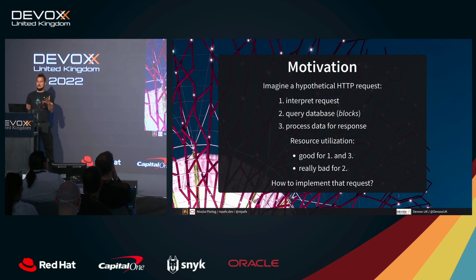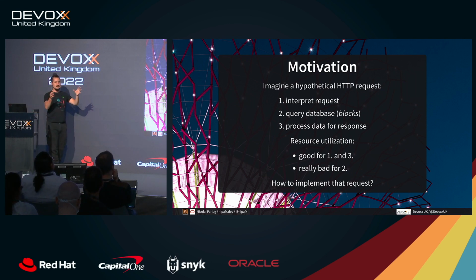Let's talk about a run-of-the-mill request that comes into your web app. You're going to have to somehow interpret the request, parse some JSON, get some information put together. Then you, let's say, query a database. You wait for that, it blocks. And then you process the data that it gives you back, put it into the response, and send it on its way. Generally speaking, steps 1 and 3 are good resource utilization, right? You're busy shuffling stuff from memory into CPU, and you're doing some operations, that's good. But step 2 is really poor. You're just sitting there waiting.